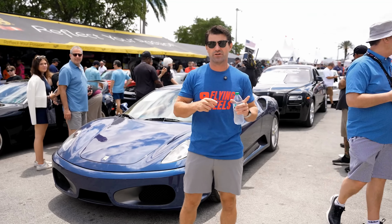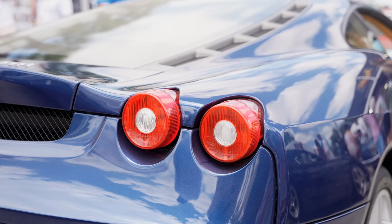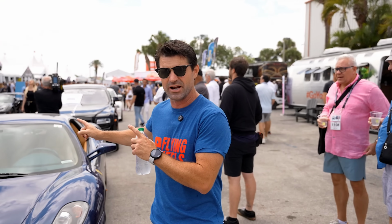So mine's a 2002 Ferrari 360 Spider. This is a 2006 Ferrari F430, so this is the predecessor to my vehicle. This is the next one after my 360 came out. So once they stopped producing mine, they created this vehicle.